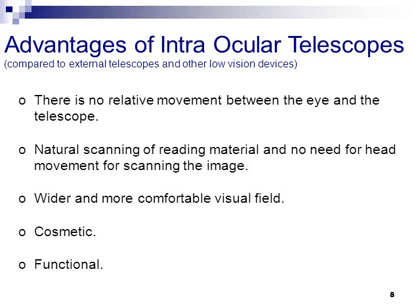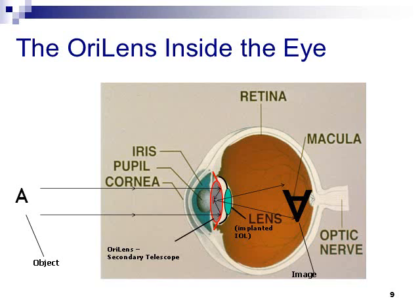Yet another advantage is the wider and more comfortable visual field. Last but not least is the cosmetic and functional aspect. This is just to get you focused on what we are talking about.